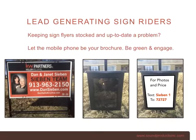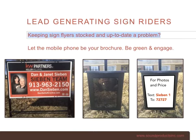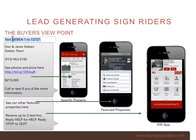One thing, too, is this helps solve the never-ending problem of keeping sign flyers stocked and up to date. Look, this is the traditional real estate sign here. It's got the agent's name and number, and that's great. And there's a sign flyer here, but sometimes they're hard to keep stocked, right? So why not put a little flyer that says, to get photos and price, text CBN1 to 72727. And we're going to show you exactly what that looks like. This is a live demo. You can text CBN1 to 72727 to see this.